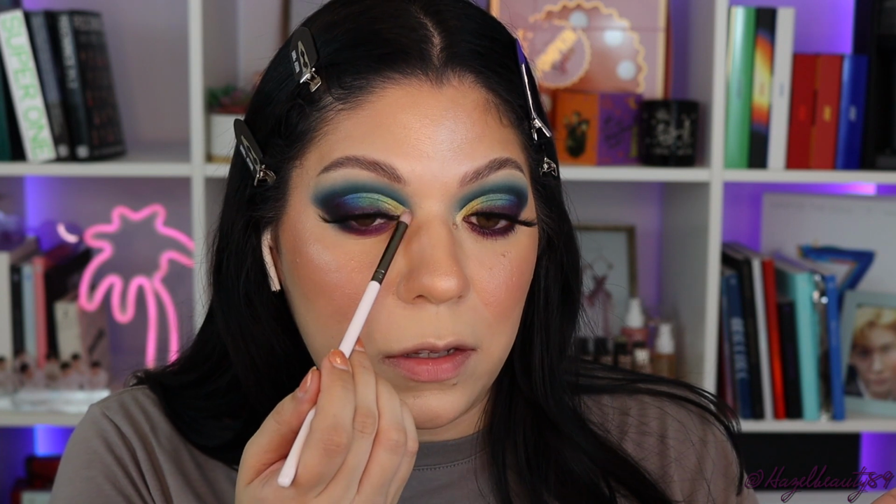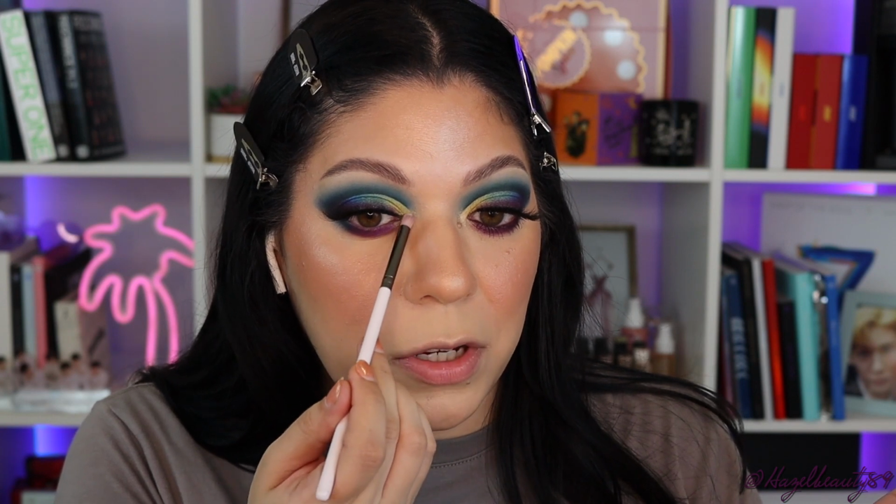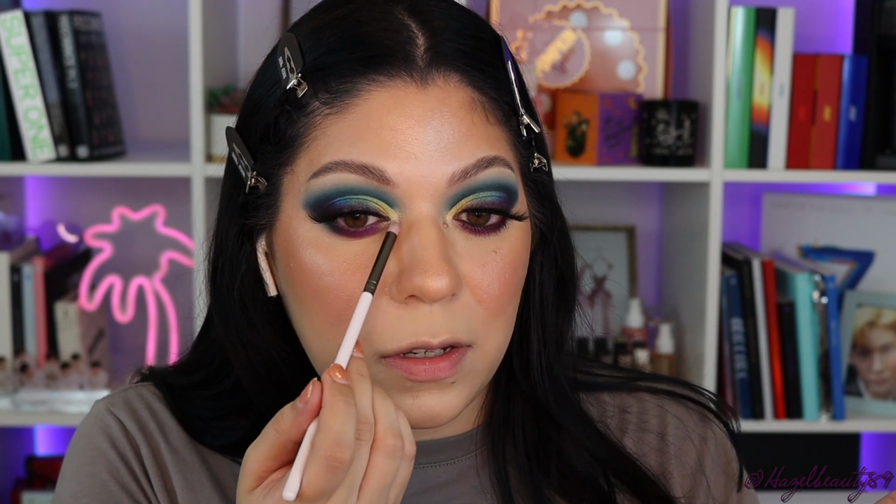For the inner corner, I really didn't know what I wanted to use. I mainly stuck with Sparkle and just a little bit of Crystalline, that shimmery champagne shade. I'm gonna go in with Sparkle first. Bring it lower. A little bit of Crystalline. I'm tapping this on top just to brighten it a little bit more. This one does have more fallout, so just be careful. Just tap off your brush before you go in. See, it just kind of gives it a little bit more life.